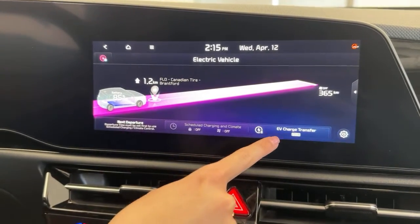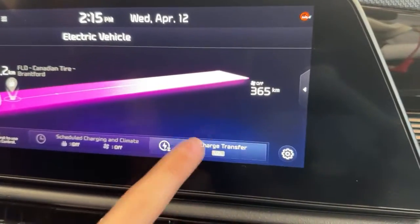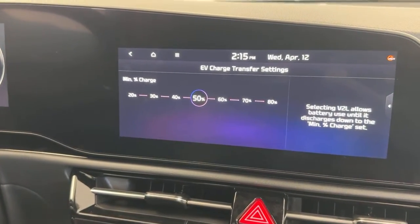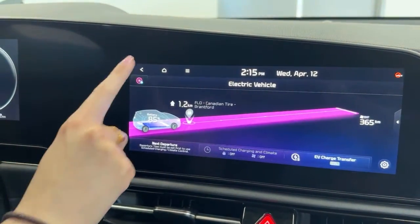Here's your vehicle to load transfer. So if you do decide to use the vehicle to load feature, you'll go into there and you can set how much you would like your vehicle to go down to. So if you don't want your vehicle's high voltage battery to go lower than 50%, this is where you'd set it to. Set it to whatever you feel safest with.